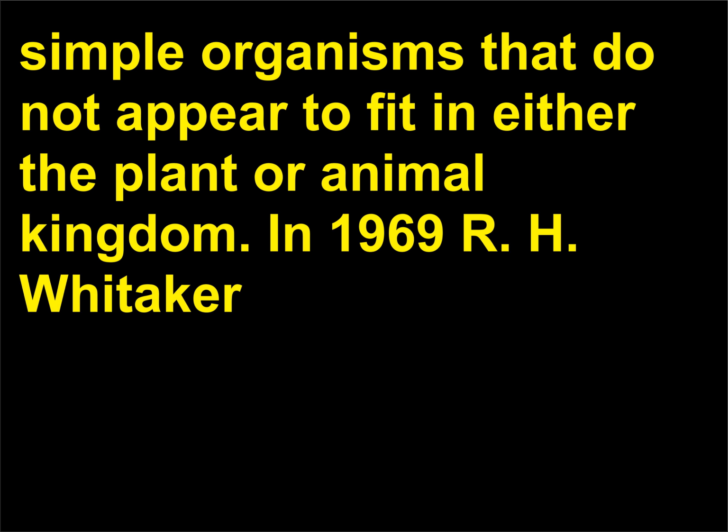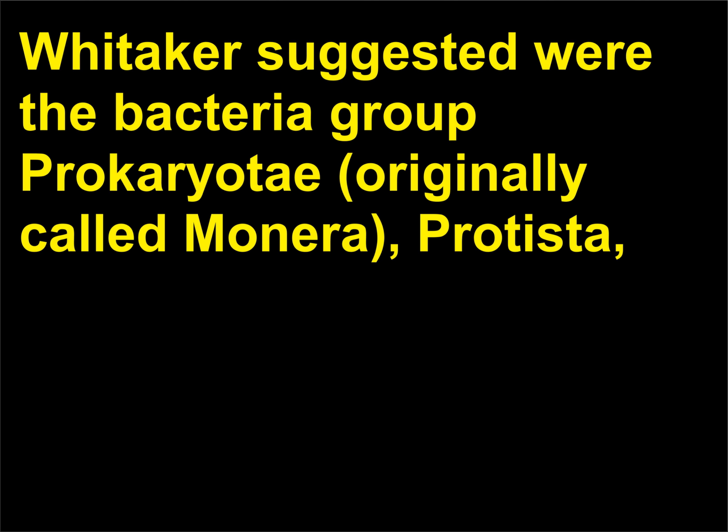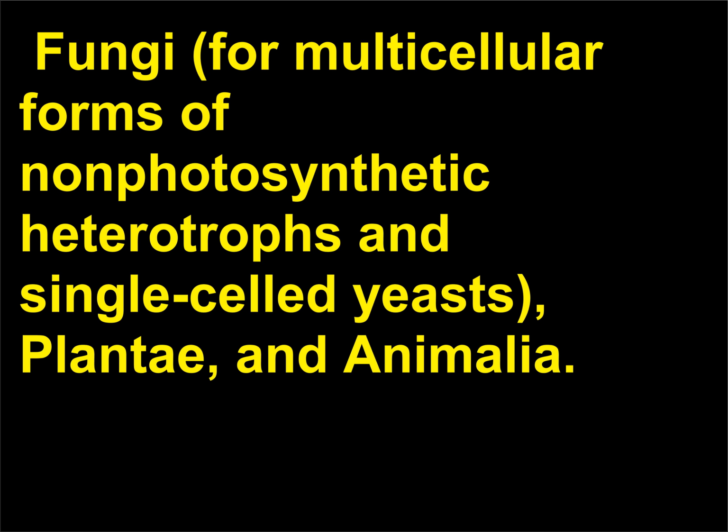In 1969, R. H. Whittaker, 1920 to 1980, proposed a system of classification based on five different kingdoms. The groups Whittaker suggested were the bacteria group Prokaryotae, originally called Monera, Protista, fungi, four multicellular forms of non-photosynthetic heterotrophs and single-celled yeasts, Plantae, and Animalia. This classification system is still widely accepted.